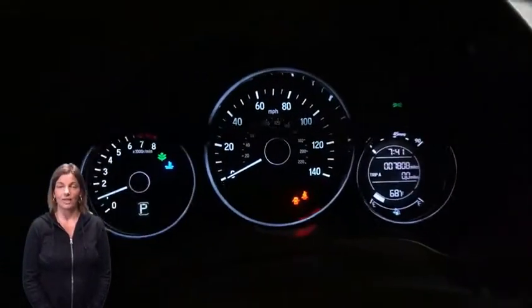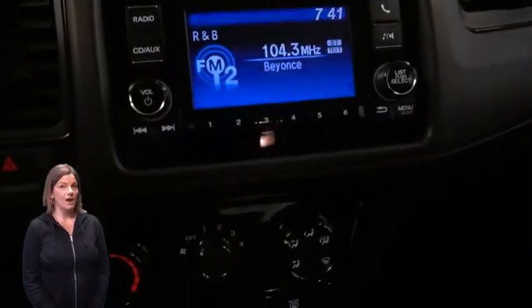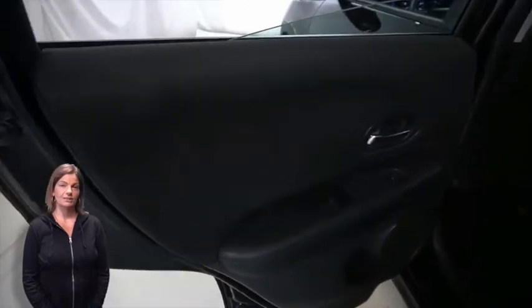bucket seats, steering wheel mounted audio controls, 7,000 miles on the odometer, 5-inch touchscreen display, rear backup camera, split folding rear seats, 1.8-liter 4-cylinder engine, and so much more.